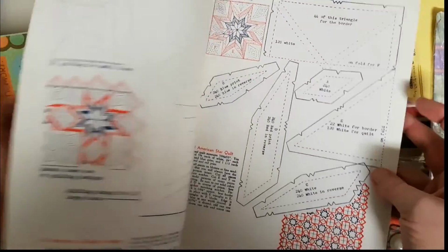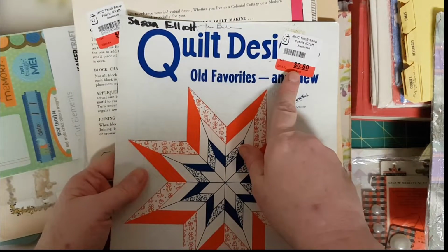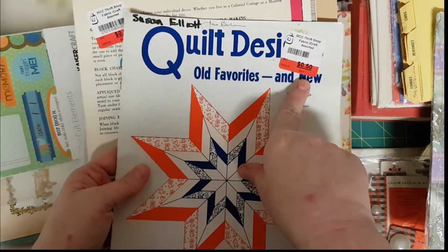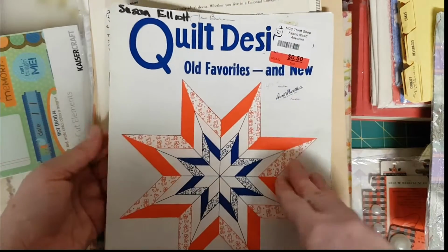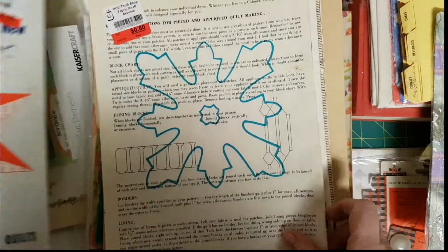Doesn't say. And ignore all the prices. So this was the store that you pay by the pound. This was for sale for 50 cents at a thrift store, but it didn't sell, so they took it to this by the pound store. So I got that one.